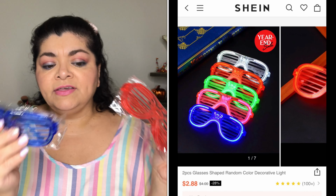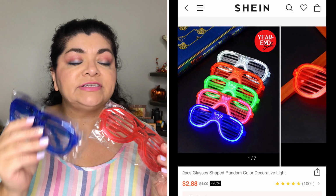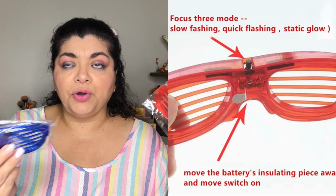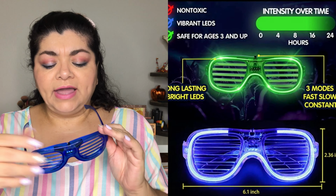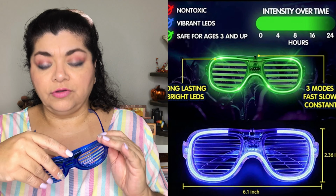All right, and the last item is the only thing that I feel is more costumey than the rest of the stuff, and it is these glasses right here. So these come in a pair of 2, and there are several colors that they can send you, but they're random, so you cannot pick the colors. They just send you whatever. So yeah, I didn't pick the color. Let me show it to you. Turned on. Ooh. You could just wear them like that, but they actually have a little button so that you can turn these on. See?